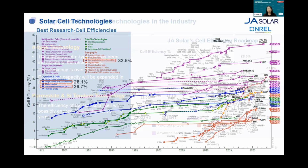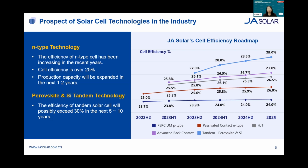And next, in terms of mass production in the industry, in recent years, the efficiency of N-type cells, including TOPCon and HJT, has been increasing, and the cell efficiency is over 25% now. So the production capacity will be further expanded in the next 1 to 2 years. Regarding the tandem solar cell technology, the efficiency will possibly exceed 30% in the next 5 to 10 years in the industry. The picture on the right shows the solar cell efficiency roadmap of JA Solar.